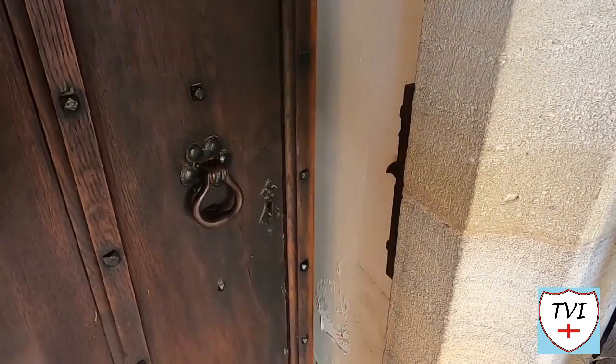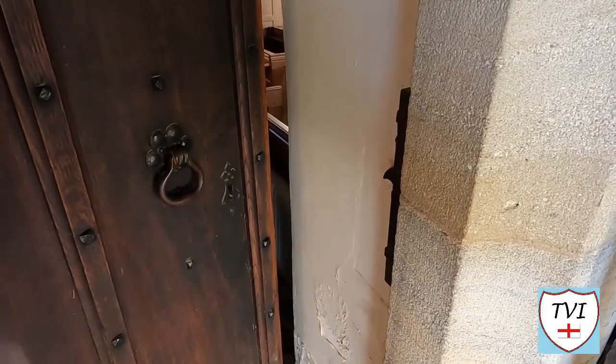This one was also open, so let's go in and see what's in there.